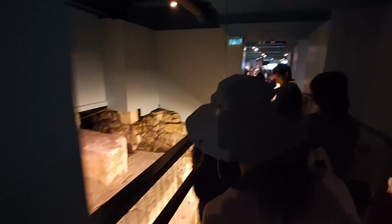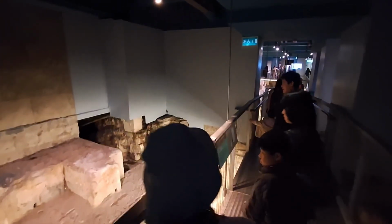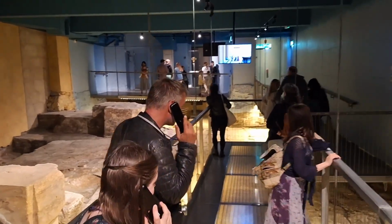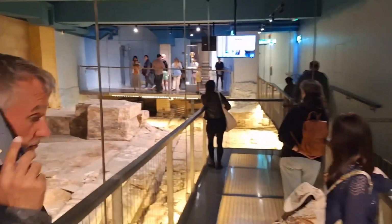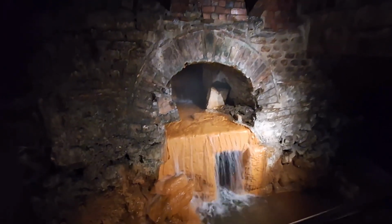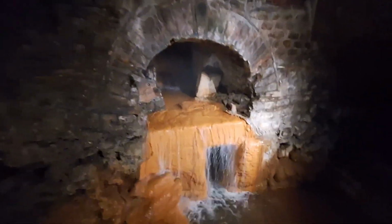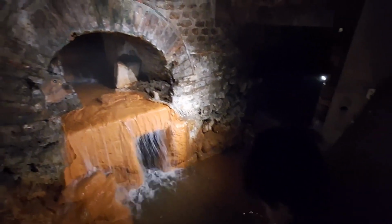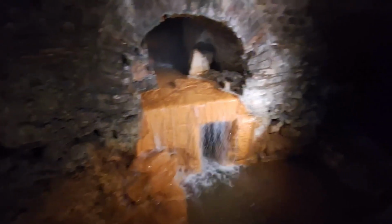But what I want to see most is the hot spring because Bath is home to the only natural hot springs in England. Here it is. This hot water at a temperature of 46 degrees Celsius rises here at the rate of 1,170,000 liters every day. Amazing!